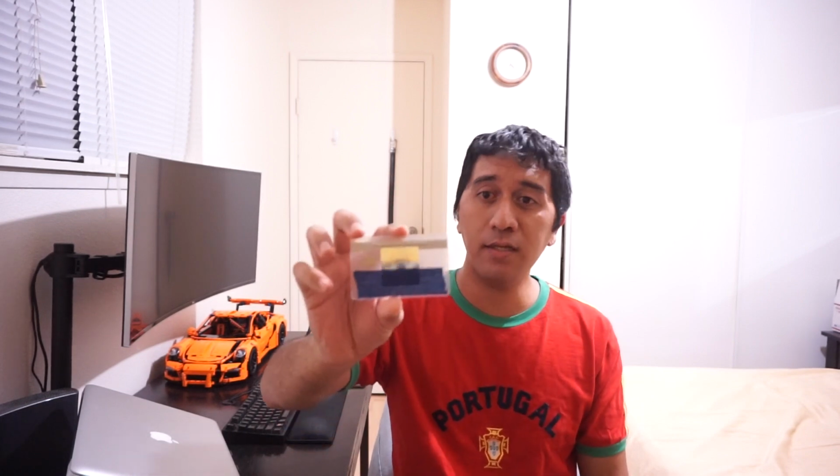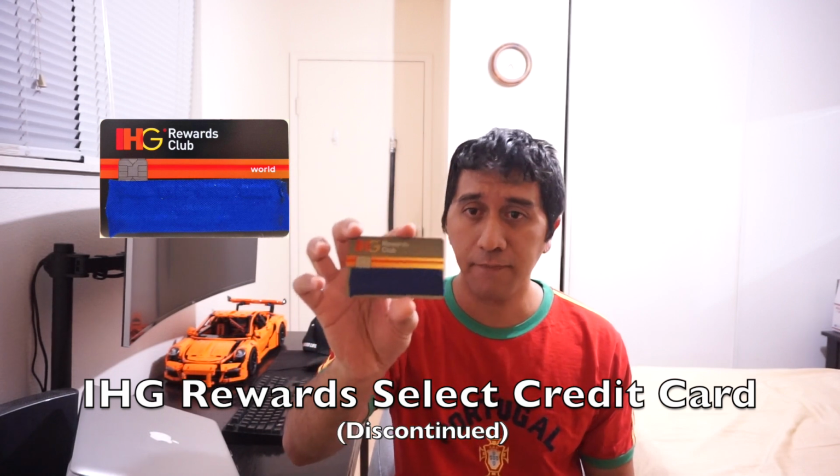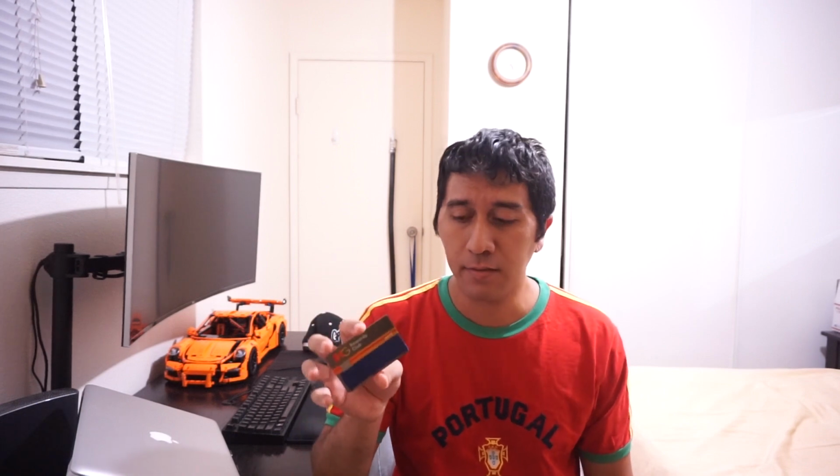This is, for the foreseeable future, a keeper card for me. Once again, the American Express Everyday card. Card number 6. This is the IHG Select credit card from Chase. This credit card, sadly, you cannot apply for it anymore because it was discontinued. Now there are 2 different products that Chase runs or has, but they discontinued this one.